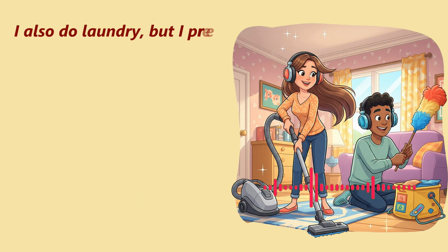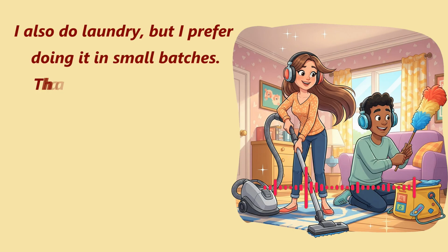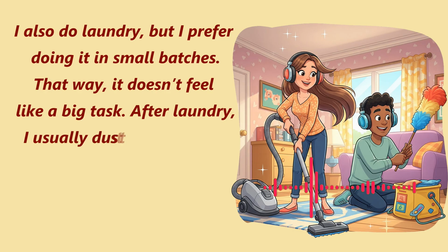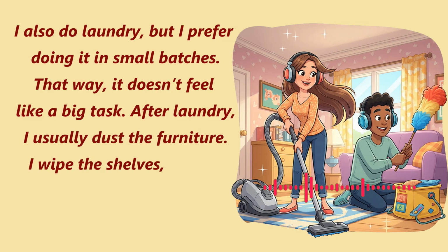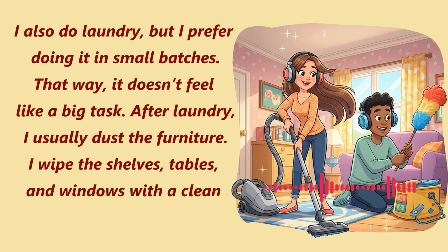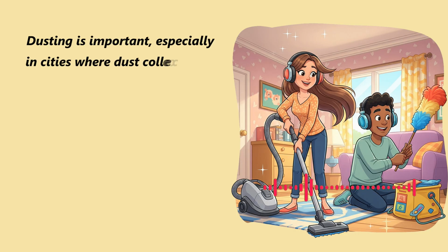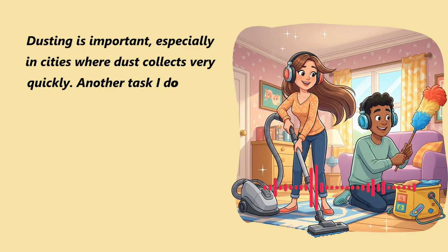I also do laundry, but I prefer doing it in small batches. That way, it doesn't feel like a big task. After laundry, I usually dust the furniture. I wipe the shelves, tables, and windows with a clean cloth to remove dust. Dusting is important, especially in cities where dust collects very quickly.